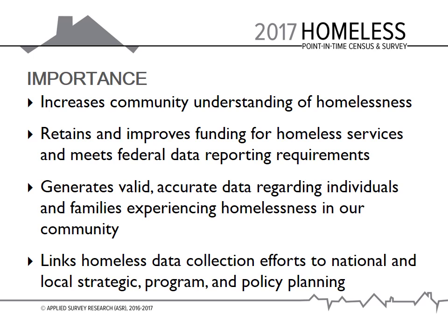The PIT count is important for a number of reasons. It increases the community understanding of homelessness. It enables counties to retain and improve funding for homeless services by meeting federal data reporting requirements. This methodology that we will be reviewing today and that you will be participating in on the day of the count is a method that has been approved by the Department of Housing and Urban Development.